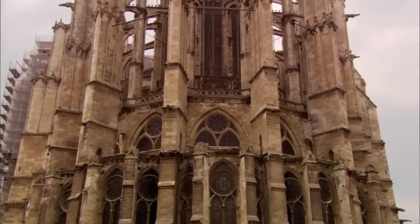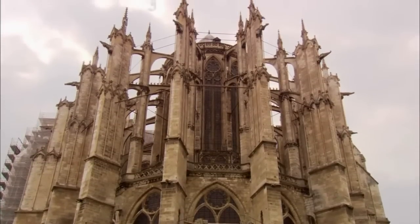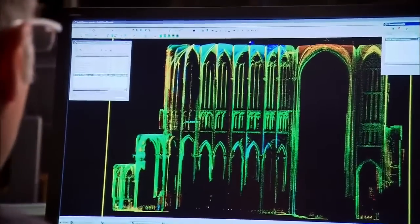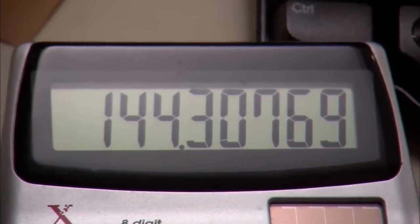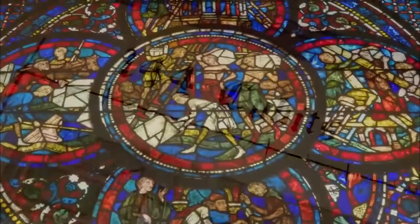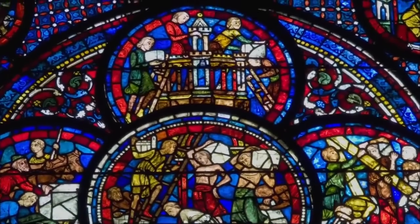They wanted 144. Their search for divine dimensions continues at Beauvais, the cathedral that partly collapsed. So we're going to take a point here and down on the floor below. They measure the height. Check the measurement, and it is 144.3. The same number at Beauvais. They're aiming at this celestial number. The builders at both Amiens and Beauvais used the height of God's heavenly city in the Bible to design the height of their cathedrals.